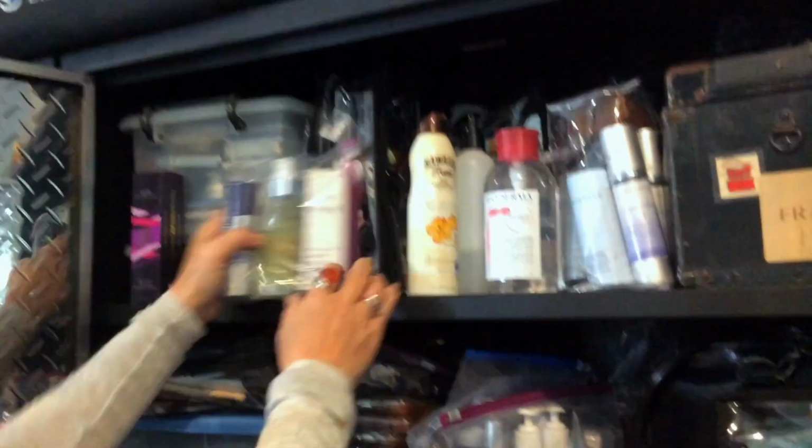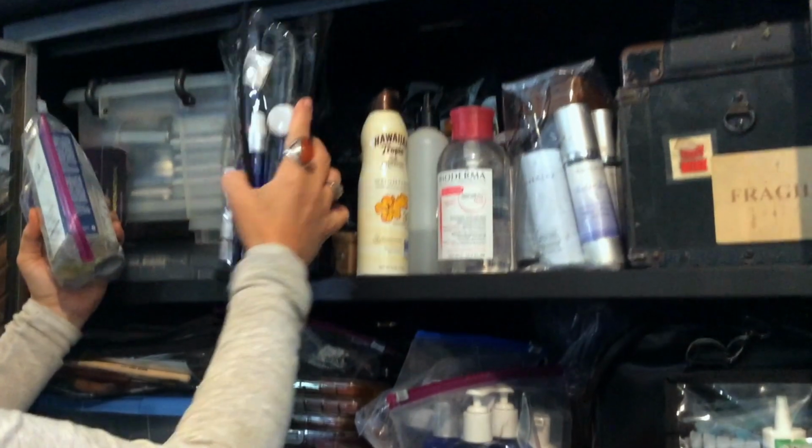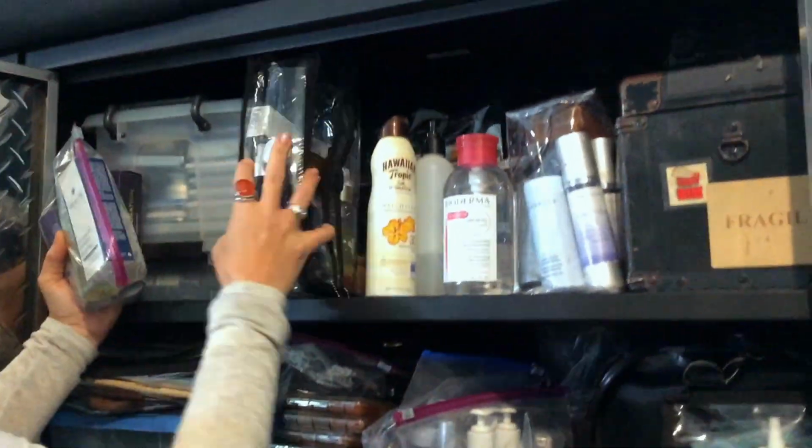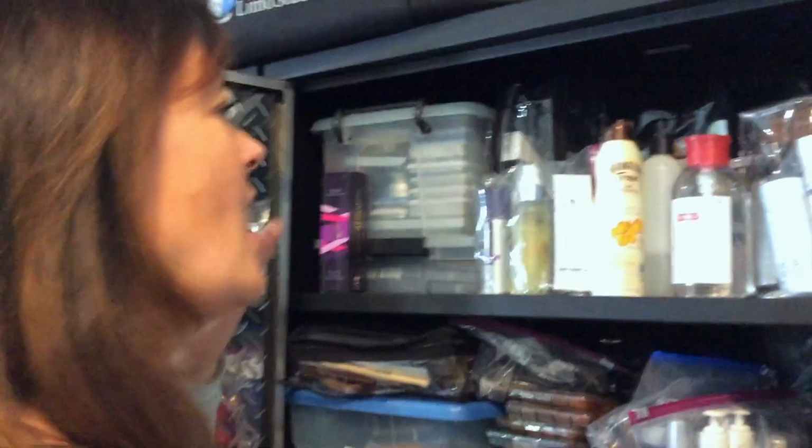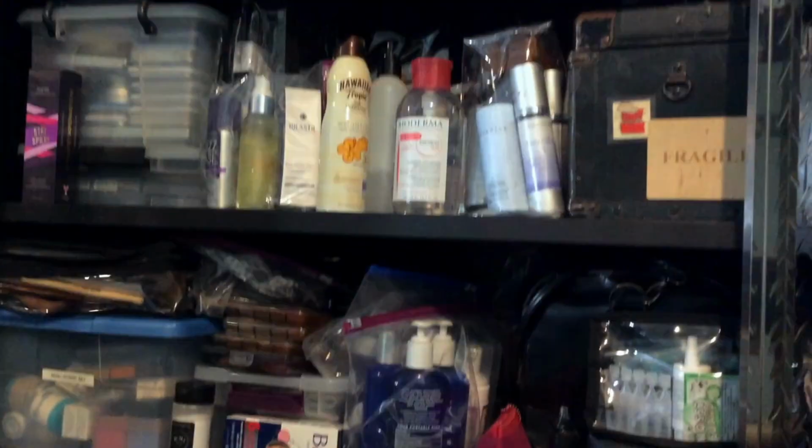I love Rilla Still skincare. Very good product. Very nourishing. Again, lots of little bags made up of skincare, as you can see. Sunscreen. I have multiple types of sunscreen. Fixers and finishing product here is all about hair.